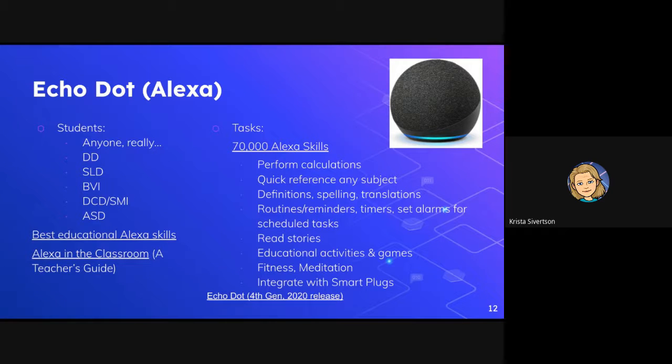We use ours at home a lot to set routines. So the routine, you can set several different things in a row to happen. It can go off at a certain time and play a song, or say something out loud to you, or interact with something else that's connected to the Alexa, which we'll talk about some smart plugs next. It can read stories. There's lots and lots of educational activities and games, and things like fitness routines and meditation routines that could be used for mindfulness in the classroom. So kind of a lot going on there for Alexa.